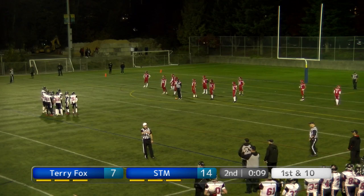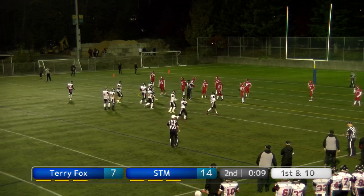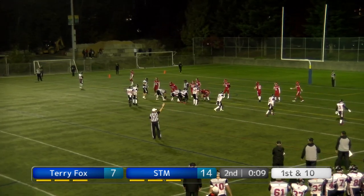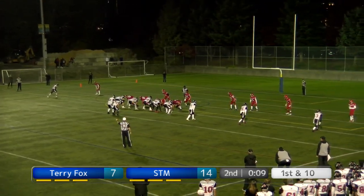I don't know if you want to try running the ball in this situation. But I think the playbook is pretty wide open here for Coach McDonald. Like you said, though, you talked to Coach McDonald about the kicking game, and that might come down to a field goal in this situation.